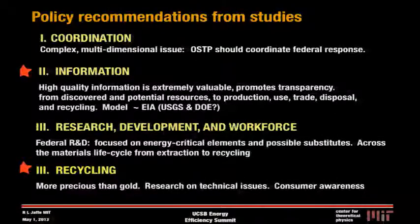So I'd like to switch now and just mention a couple of consequences from the policy study from 2011. I had the pleasure of working with a wonderful group of people on this, 2 of whom are over here on my left, Alex King and Tom Graedel. And the recommendations that came out of that study were for federal policy to try to address not the particular flavor of the month, what was a shortage then of rare earths, but instead the long-term question of stewardship of these unusual elements that are emerging all over the periodic table that play a significant role in new technologies. The recommendations were for coordination, information, research and development, and recycling.